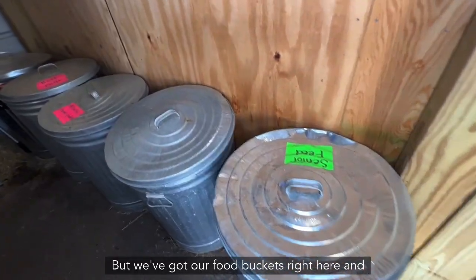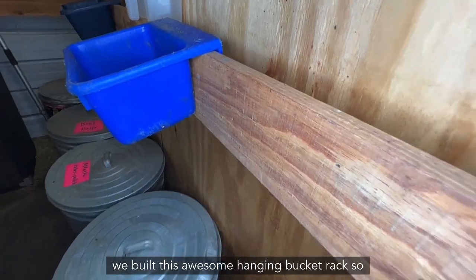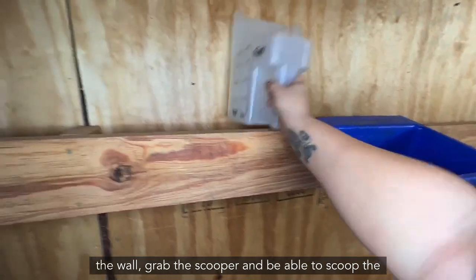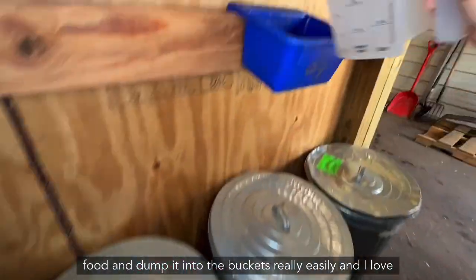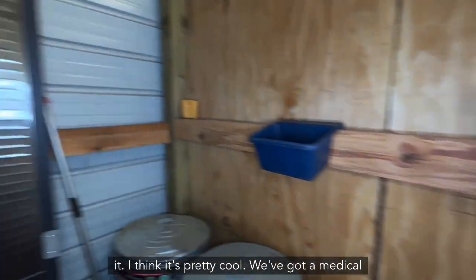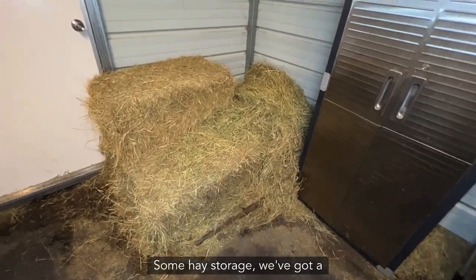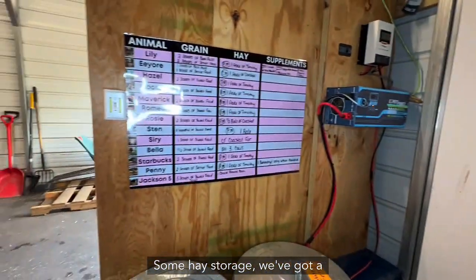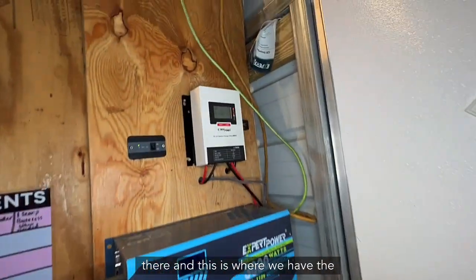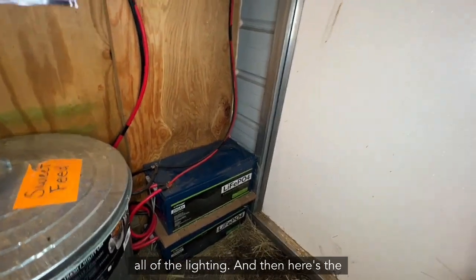But we've got our food buckets right here, and we built this awesome hanging bucket rack so that we can hang the buckets right here on the wall, grab the scooper, and be able to scoop the food and dump it into the buckets really easily. And I love it. I think it's pretty cool. We've got a medical cabinet right here and different supplies, some hay storage. We've got a chart with all the animals' food and supplies on it right there. And this is where we have the whole 12-volt battery system that runs all of the lighting.